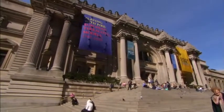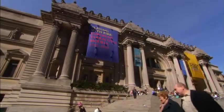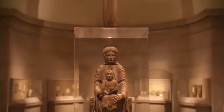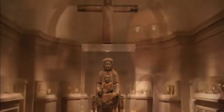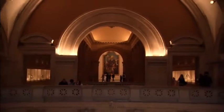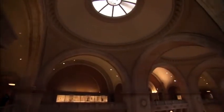Since its founding in 1870, the Metropolitan Museum of Art in New York City has amassed the most impressive collection of art in the Western Hemisphere. The Met has, under one roof, absolutely every civilization, every culture over 5,000 years of recorded history, and that is absolutely unique. The aura that is conveyed is one of majesty.